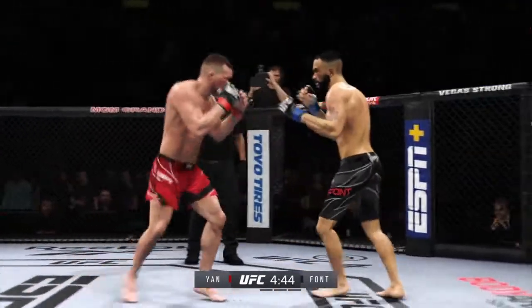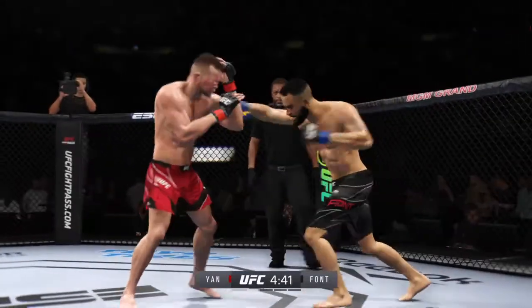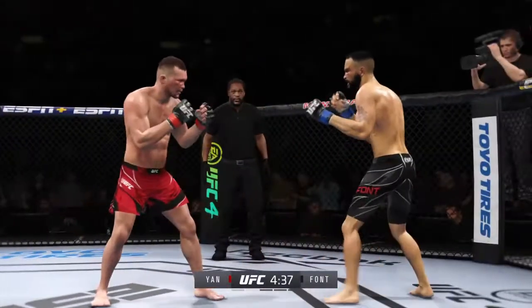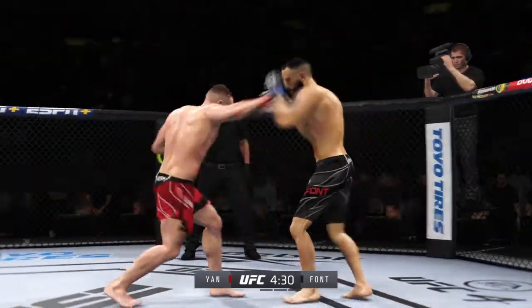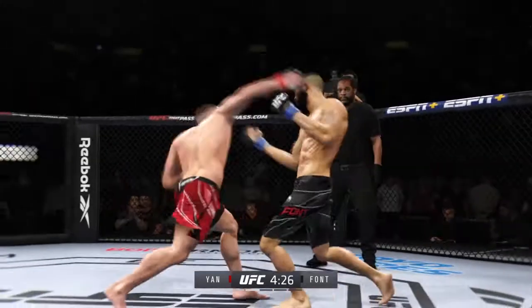Really making good use of his reach advantage there with that punch. Oh, nice connection by him there with the right hand. The right hand is the dominant hand, and you can see how well he throws it. Ooh, what a punch.